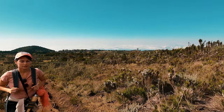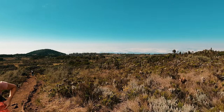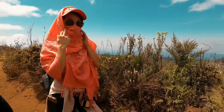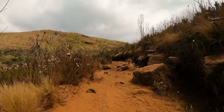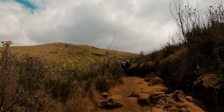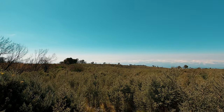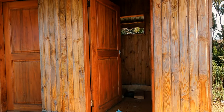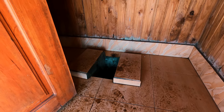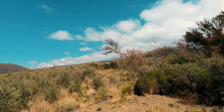Not even 2 hours in, day two, and we are already climbing above the clouds and the view is just amazing. Jambo, mambo. 2 hours into day two and we're still feeling pretty good. We just stop here for a quick rest and they actually have some built toilets here. I'll show you the squatty potty, how it looks on this side of the world, and we'll continue our way to Horombo Hut, which is somewhere around there.